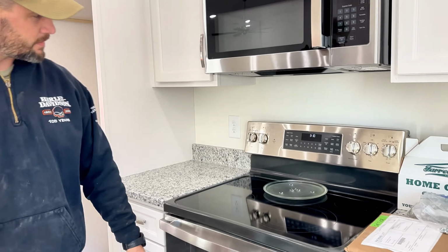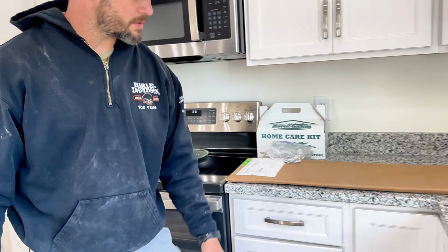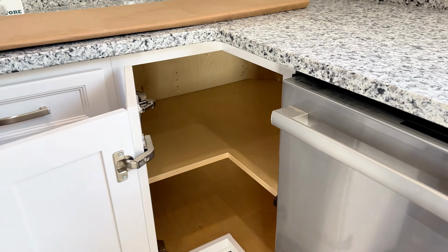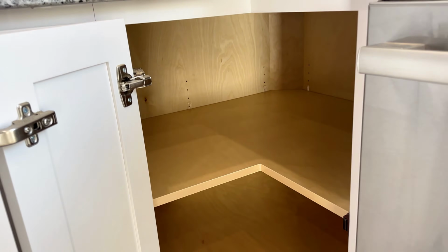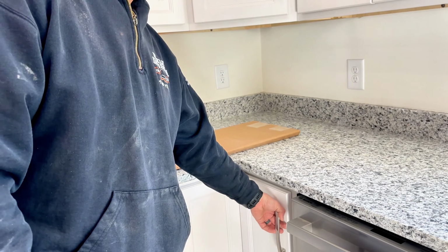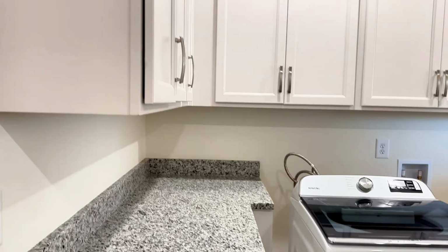This is our oven that doesn't come with a package, obviously. And then dishwasher. Here's a cool corner drawer that I like how they did. It's got little flex. Got this whole corner space, which I really like. And again, these cabinets are all standard for the Huntley. Everything you see here is standard with the Huntley.